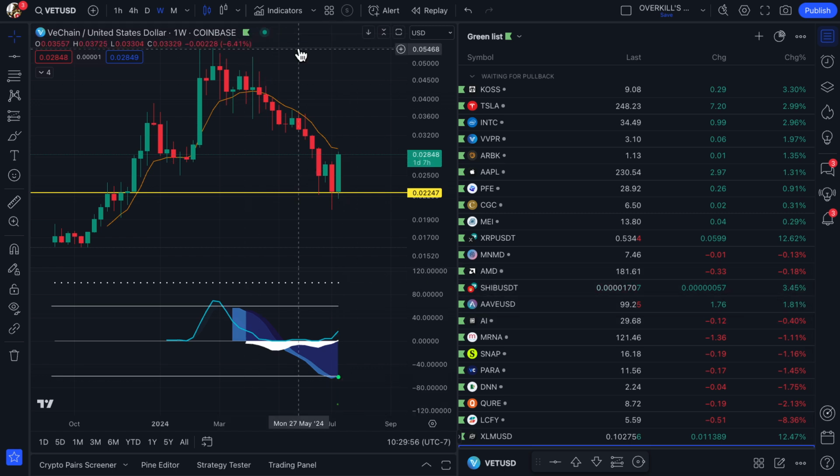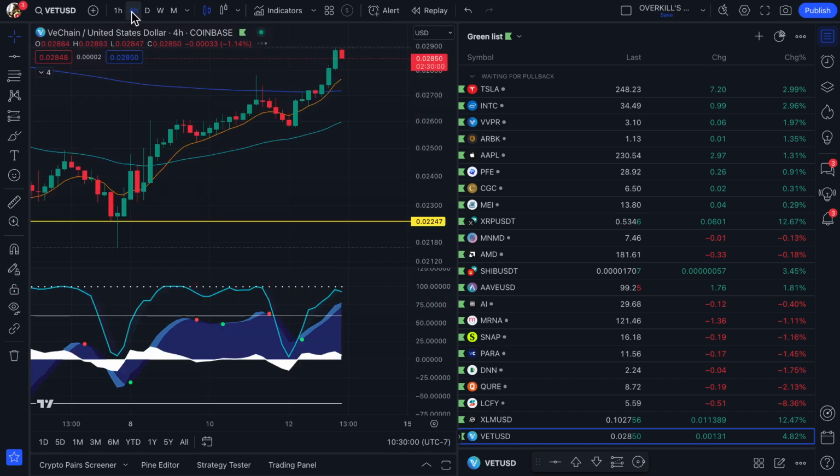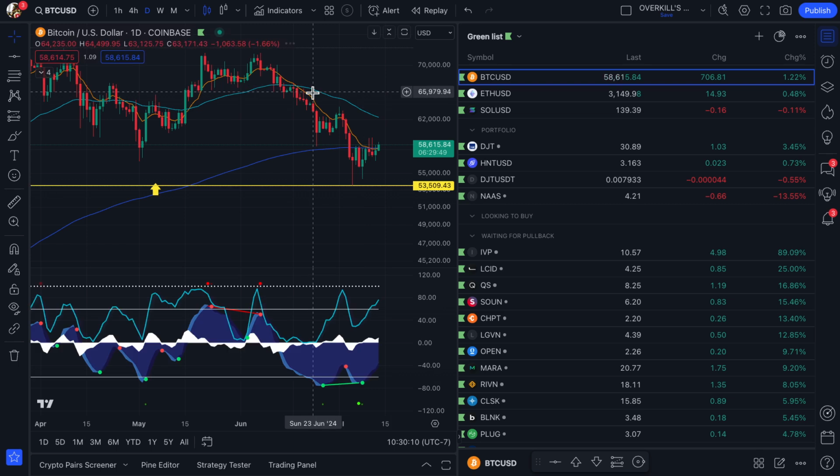Okay, and this one's going into our looking to buy list as well. That's VeChain. Again, looking on these 4-hour and the hourly for some pullbacks into our moving averages for entries. So this is our looking to buy list here. I want to scan through it real quick. Okay, I'll just start up here at Bitcoin.